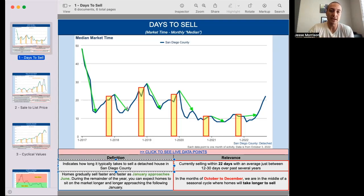We just passed June, and as we're approaching the next January, things are going to sit longer. Look, this is in the last 5 years when the market's been doing nothing but going up. This is just the trend of what happens during this time of the year. So look, guys, as of the last month's data that came out, homes are sitting for about 22 days before they get an acceptable offer. And you should expect, as we approach January, that it's going to take longer and longer to sell your house.